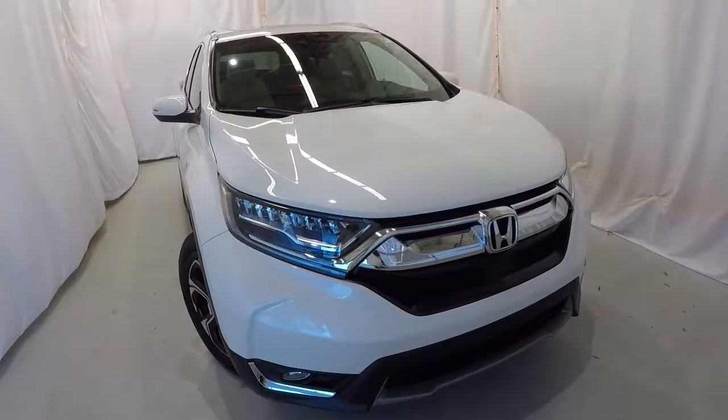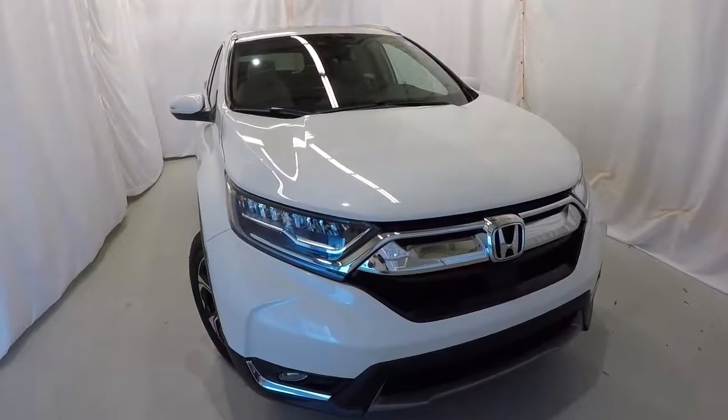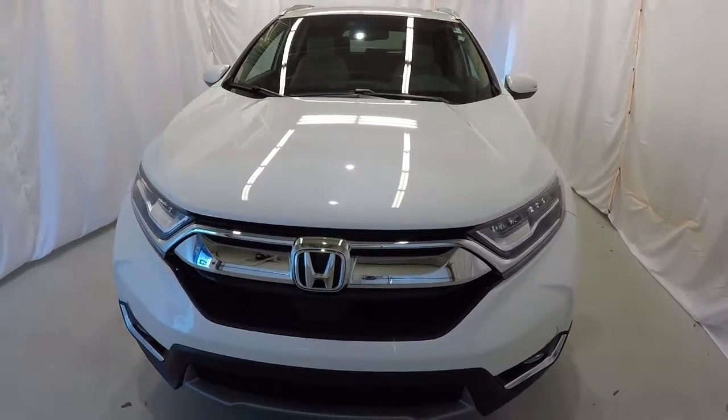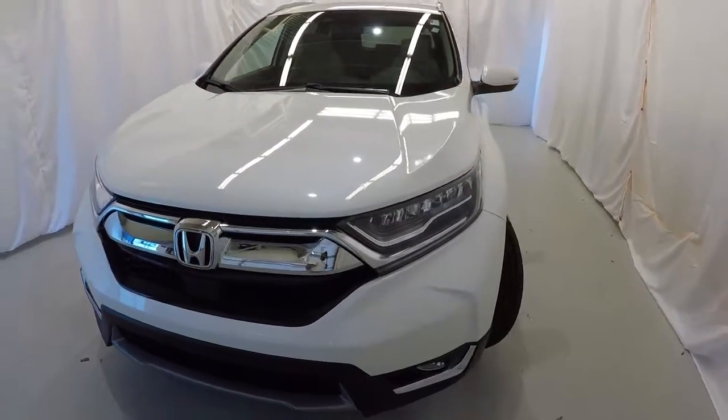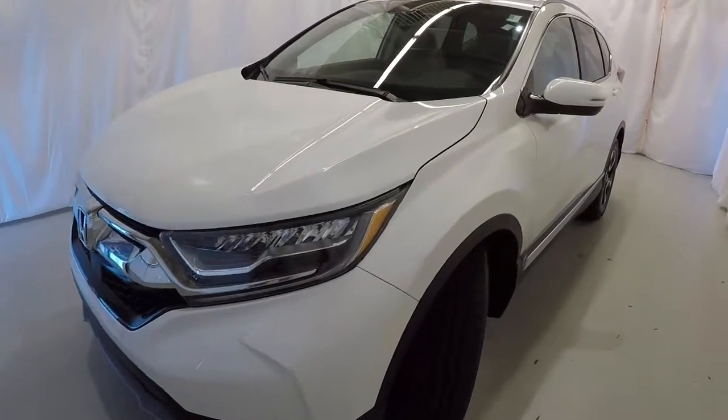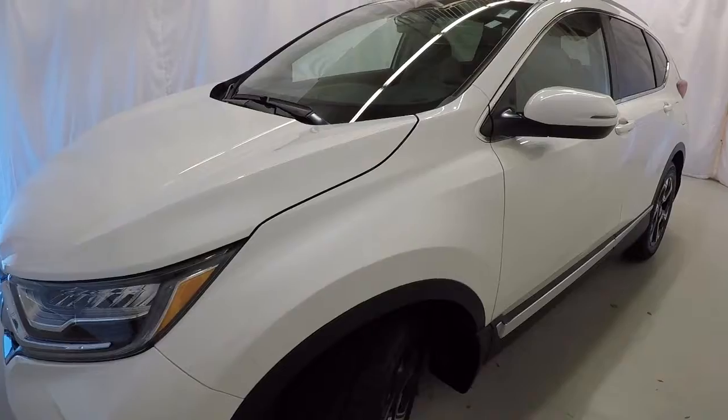Okay, today we're featuring a 2018 certified Honda CRV. It's only got 577 miles on it. Clean Carfax, one owner. Alright, it's white diamond pearl in color. Alright, it is a Touring, so it's going to have all the bells and whistles.